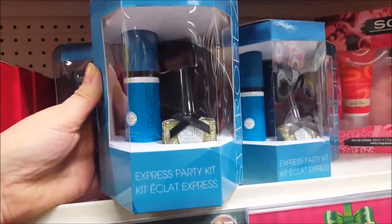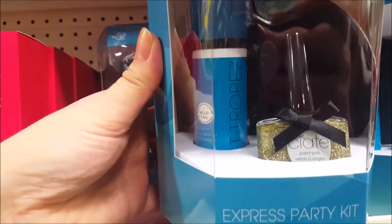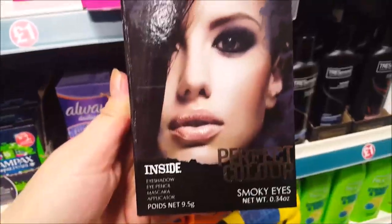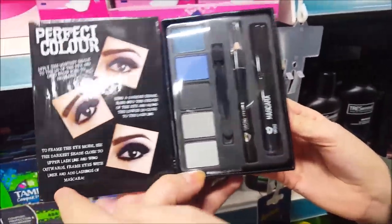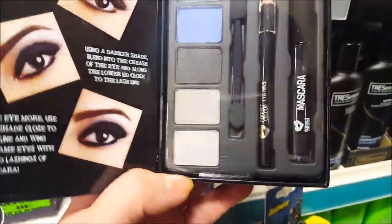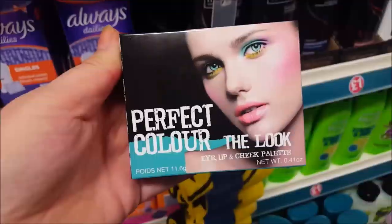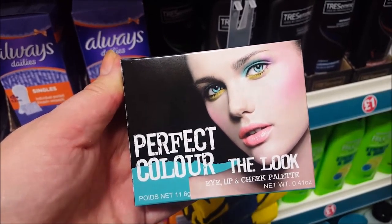Here's a nice little Saint-Tropez tanning kit. There's a nail polish in there and also some tan and a little tan mitt in there, and that's £5. These little makeup sets are just £2. Evs is going to open it up for us. That looks really nice. It tells you how to achieve the look there as well. And they're the colours that you get within that set. And here's another one, which is eye, lip and cheek palette, and that's also £2.